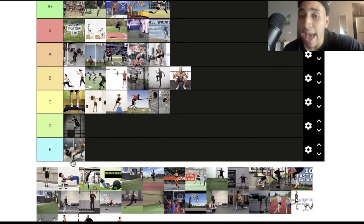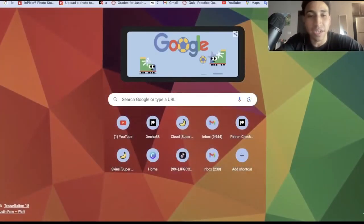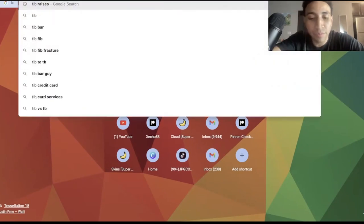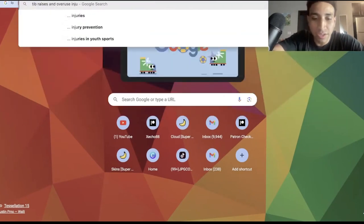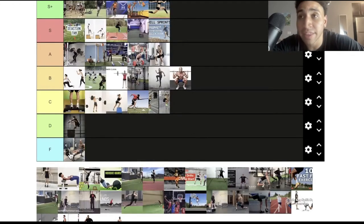Okay, now adding tib raises on top of this, especially because of the resistance path. Remember, resistance path is how you actually perform the lift, right? The bar path is another way to look at it. It actually gives you a lot of overuse injuries in the tib. I think there should be research on this, and it'd be kind of funny if there isn't, because I was just making fun of how it's just bro science. Tib raises and overuse injuries. There probably isn't. You'll get medial tibial stress syndrome. I know they're not talking about tib raises, but this is the scientific term of the type of overuse injury you would get from tib raises because of the bar path and the resistance profile when you do tib raises.